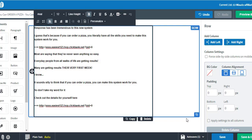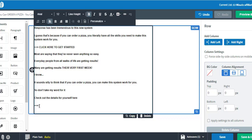Now you want to make this a bit more attractive, beautiful, all right? So instead of having these Clickbank links down here, you want to put "click here to get started." Do not put Clickbank URLs, all right? That is spam, and your emails will end up in the spam junk folder. Same here, just get rid of this Clickbank link and just go "click here to get started," all right?